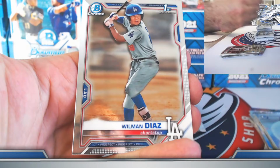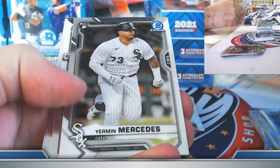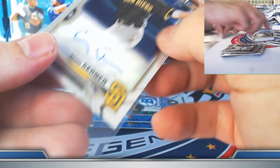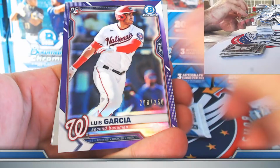Alec Bohm, image variation short print refractor. Kerner, base autograph. Luis Garcia, purple rookie to 250.